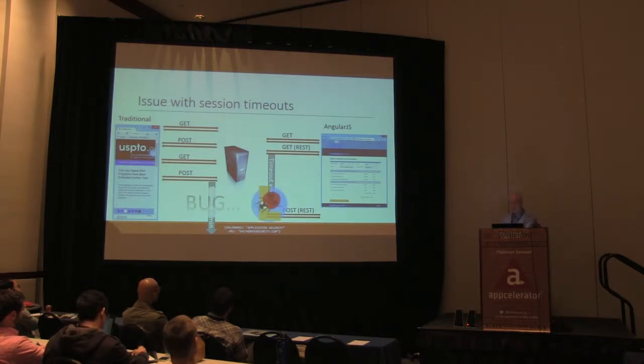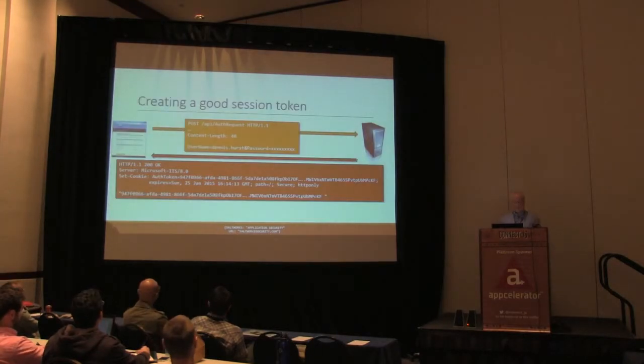The other option was to roll my own session token. And I had a big old fat bug in my app. So I was like, okay, well, how do we fix this? What's a secure way to do this? So I jumped firmly into an area I hate to jump into. That was creating a session token that was secure and would work and would last a long time.